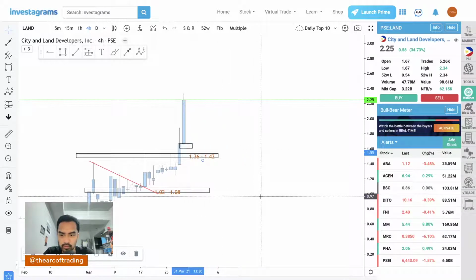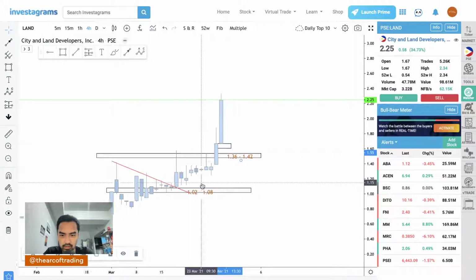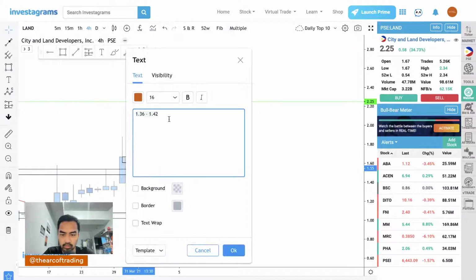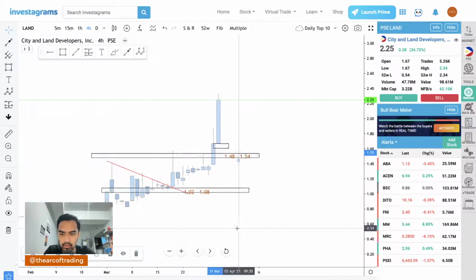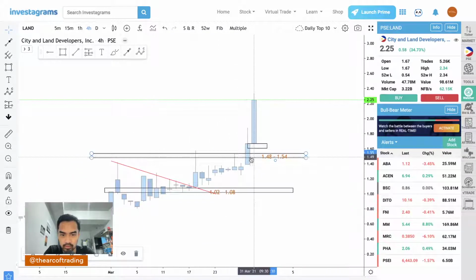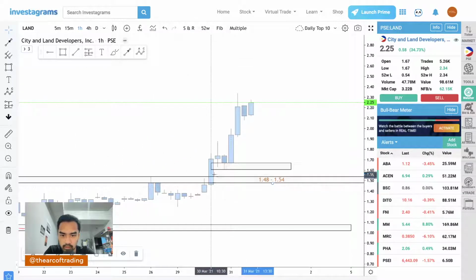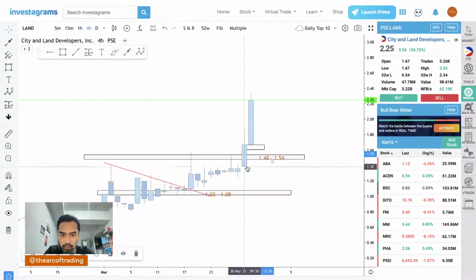On the 4 hour, it literally just had a wick up here at the 1.48 level. It did not even want to retrace any of that, and it just wanted to keep rallying on the upside. Everyone's just looking at this and trading it. We did have this resistance broken, and it pulled back around 50% of this huge 4 hour candle right here, just pulling back to the 50% before rallying once again.